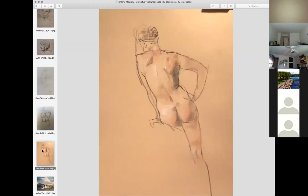Here's Sherry's drawing, and she kind of gets away with this, even though the outlines are kind of equal. She gets away with it here because of the shadow on the body and the surface, and the direction that surface is moving in. It helps you see that because she's changed the value between the plane that's lit up and the plane that's falling away into shadow.